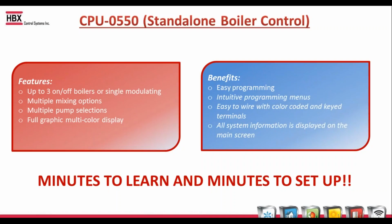Has all the same features as with the 1000. Very basic how to program. We wanted to keep it as simple as possible for the contractor, as well as for the homeowners. So you still get the color-coded key terminals, and all your system information is displayed onto one main screen.